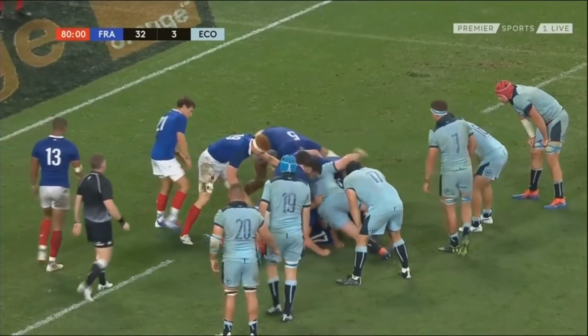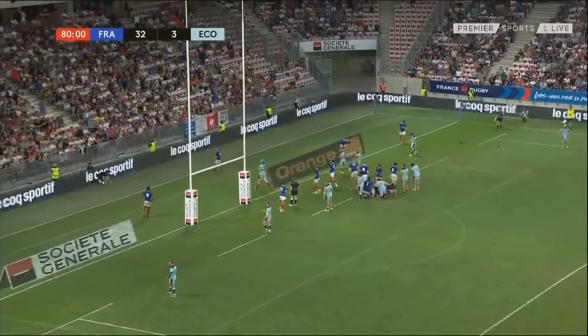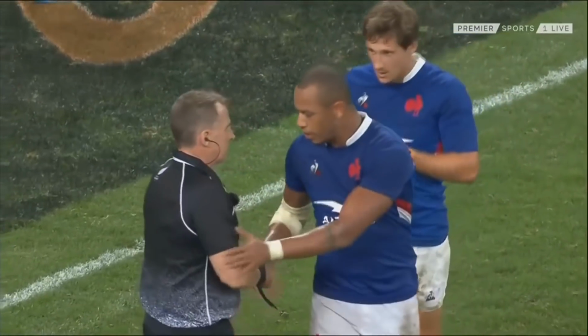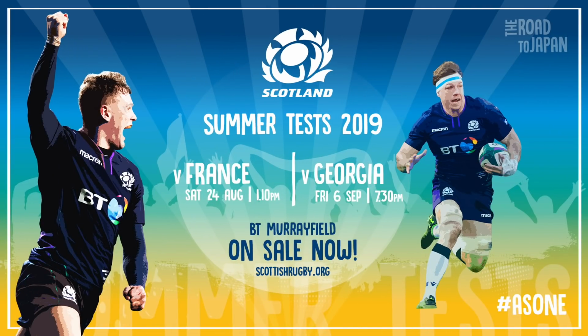A strong win. They've kept Scotland from crossing their whitewash. They've scored 5 of their own, and a big cheer goes up from the supporters in Nice at the Allianz Riviera as Nigel Owens brings the game to a close.